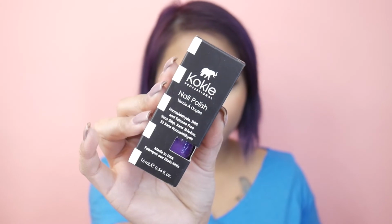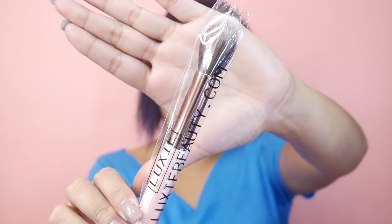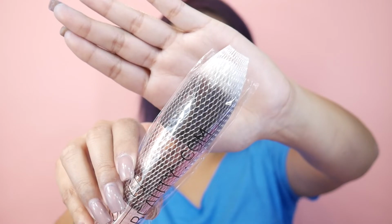So from Cookie Cosmetics, they were just basically handing out nail polish from when I went there. Okay, so with Luxie, they actually gave me three face brushes as a creator. So they gave me the Luxie 522 Tapered Highlighter Brush, and the 650 Precision Angled Contour Brush. And lastly, they gave me the 518 Large Powder Brush.